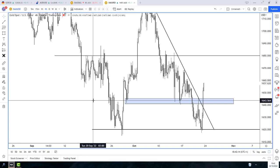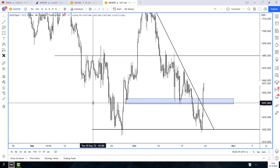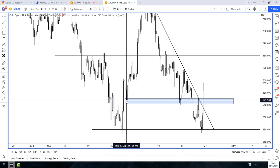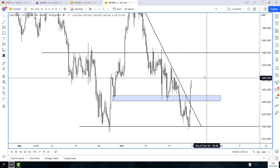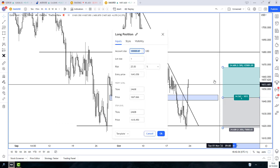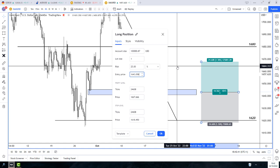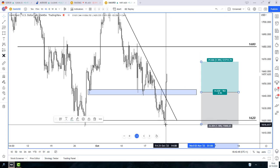So if I just get my crosshairs, we're talking around about 1642. Could we say 1640? Maybe 1640, but I can see this tip of the wick here. The actual low was 1641.575. So I'd rather say something like 1642. And so you could think about a buy limit at 1642 or 1643, it doesn't really matter. We'll say 1643 just for the sake of the video. That would be a buy limit, stops underneath the low.